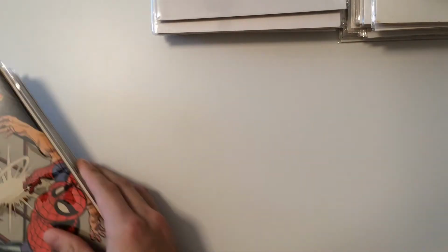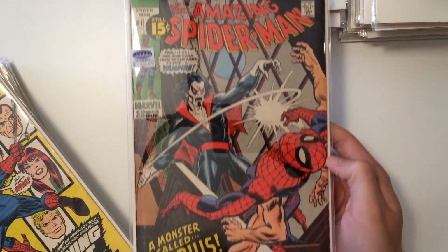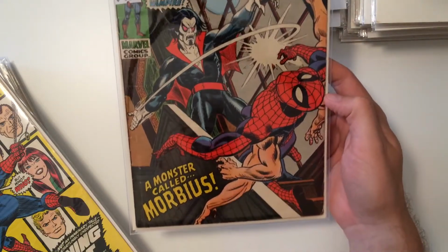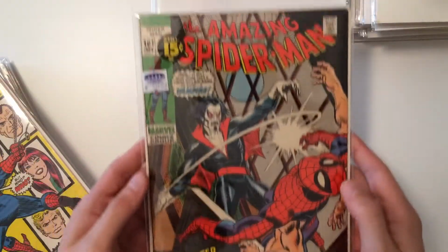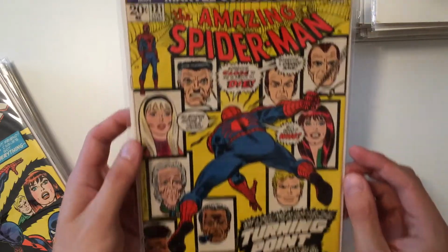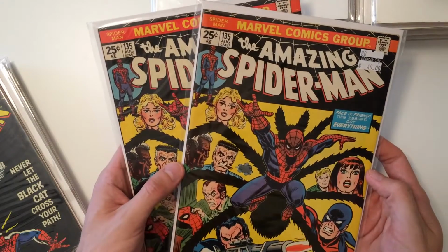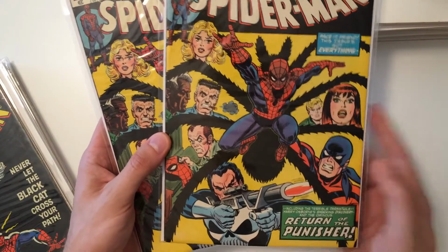Now moving on to a couple more key issues. Here is number 101. First Morbius, or however you pronounce his name. Always remember the six-armed Spider-Man from the 90s cartoon. And I guess this is the storyline that they based it on. Here is 121. We all know why this is a key issue. Death of Gwen Stacy, of course. Couple copies of Spider-Man 135. I'm not sure if this is the second or third appearance of the Punisher, but just a really cool cover. Of course, featuring the Punisher.